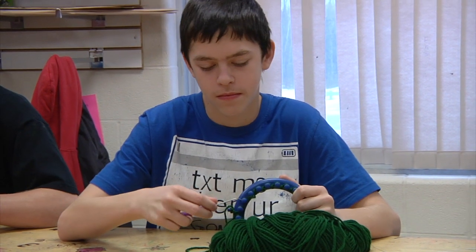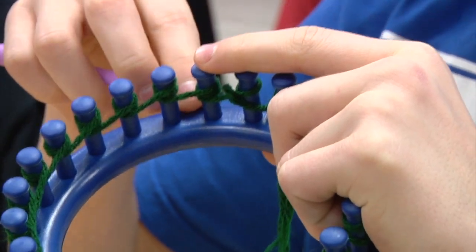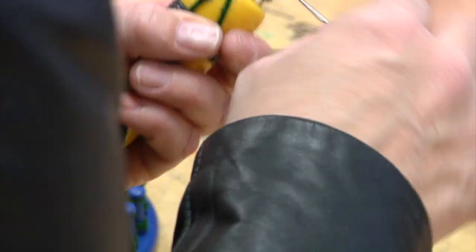I use those circular things, and I sew the hat. After Miss Dewar showed me a few times over and over again, I started to get the hang of it. It takes me a little longer than other people, but I get it done. I felt very proud. I think it's very fun. It's very different. In most classes, you sit there and do study work. This time, you get to move around, use your hands, do a lot more stuff.